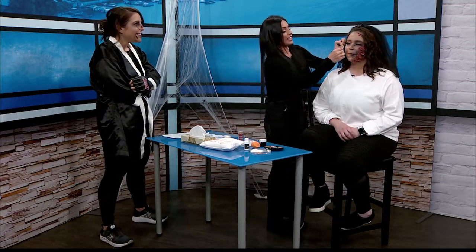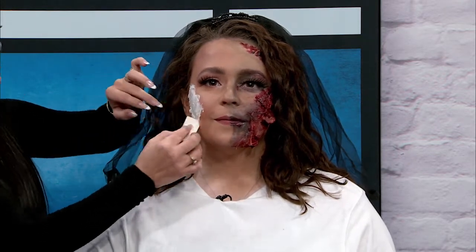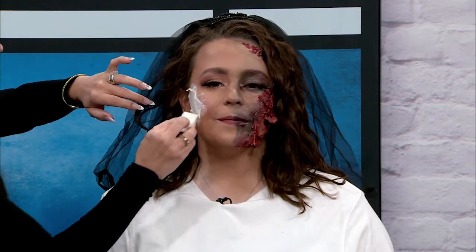Just make sure no one has a latex allergy, of course, but all you're going to do is keep layering this. It's really awesome because as the liquid latex and the tissue start to bind together and dry, it sort of does the work for you. What I like to do is flick the sides. See how we're starting to get some hanging there? Yes. So we're just going to keep doing that and let this dry.